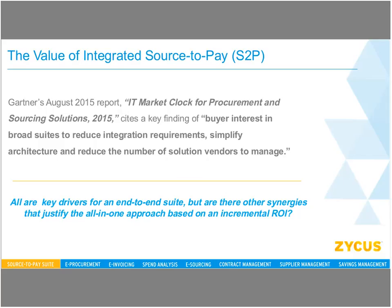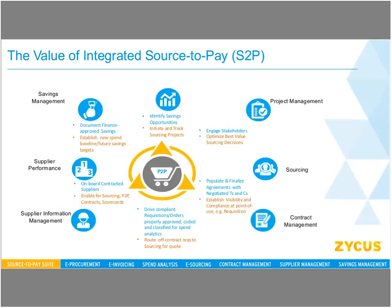It's going to reduce the number of integration touch points back to their core ERP, those enterprise resource planning systems. And of course, having a single vendor, for instance, across source-to-pay versus multiple point solutions makes managing your technology vendors easier, the proverbial one throat to choke. So all of these are good reasons to adopt an end-to-end source-to-pay suite. But beyond these, there have to be some real synergies that justify this approach based on the hard dollar business case and incremental ROI that's going to be realized. So I'd like to delve into those a little bit more closely and really identify areas where an integrated source-to-pay suite creates incremental value by having a seamless process flow front to back.